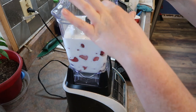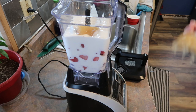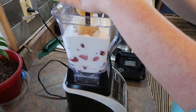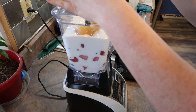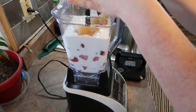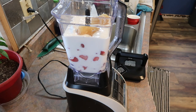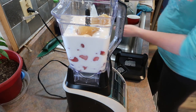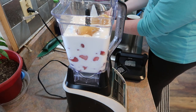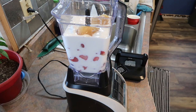Next I'm putting in some honey. It's some local honey we got at the end of the fall. And it's really thick right now. We're at the beginning of spring here, and we've been using a big jug all winter, but it's starting to get thick and kind of solidified, and so I'm trying to use it. It works really well in these kefir smoothies. Now I do use a lot of honey. It does help make it more palatable for the kids because the kefir is very tangy. The strawberries do add a natural sweetness to it, but it does need a good bit of honey.